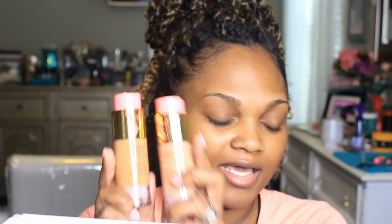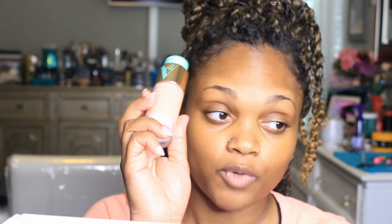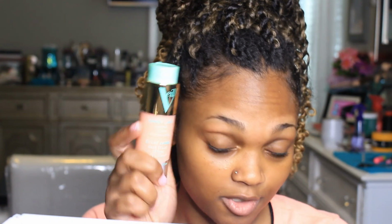So yeah, it's not really my speed because I prefer full coverage, but it will come in very handy when I am sitting poolside or I'm doing any outdoor activities, camping, all of that good stuff. And I know I'm going to be taking pictures because it did even out a couple of spots. But however, what I really enjoyed was this primer.